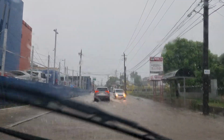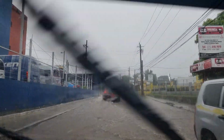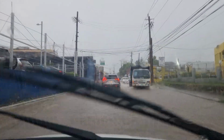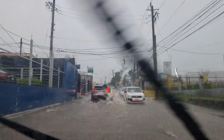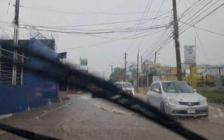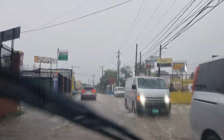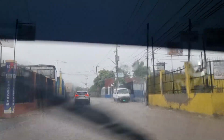So we're passing Bert's Auto on Molyne's Road. I don't know though, for years over and over, we have these issues with flooding, you know, and nothing is ever done about it. Nothing. I know the drainage system on most of these roads is non-existent, but you know, in times like this, it really shows up a lot.